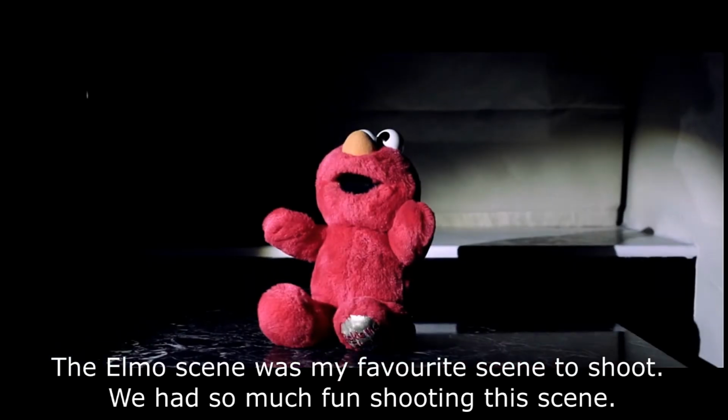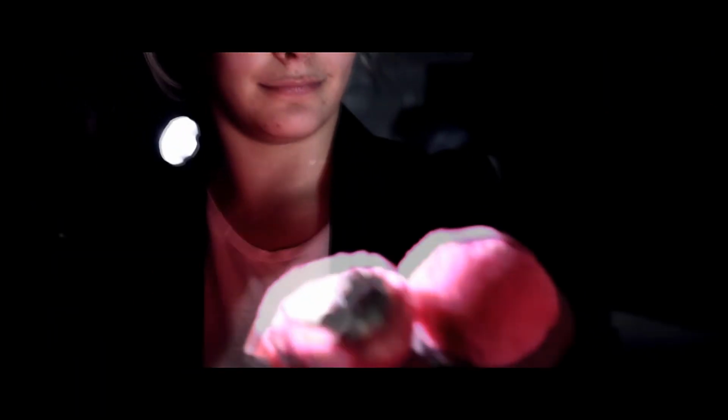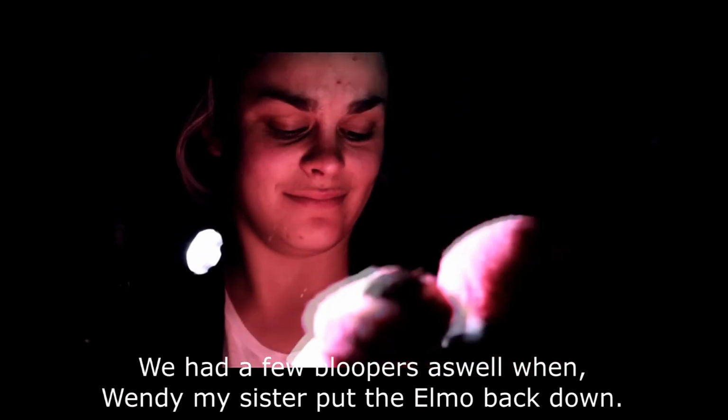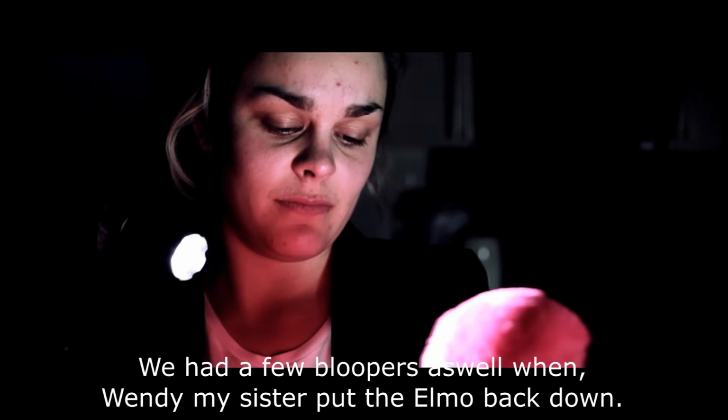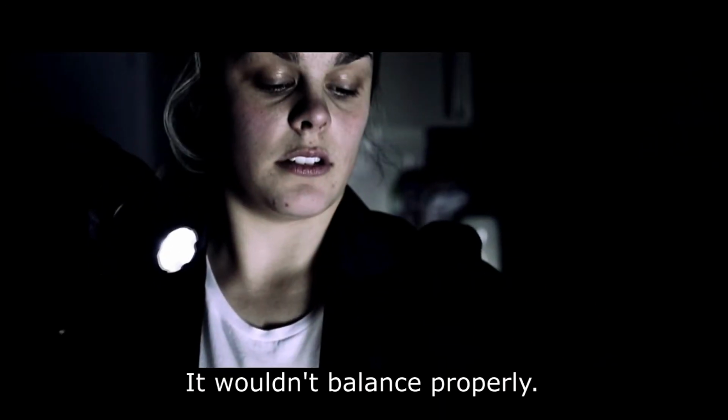The Elmo scene was my favourite scene to shoot. We had so much fun shooting this scene. We had a few bloopers as well when Wendy, my sister, put the Elmo back down. It wouldn't balance properly.